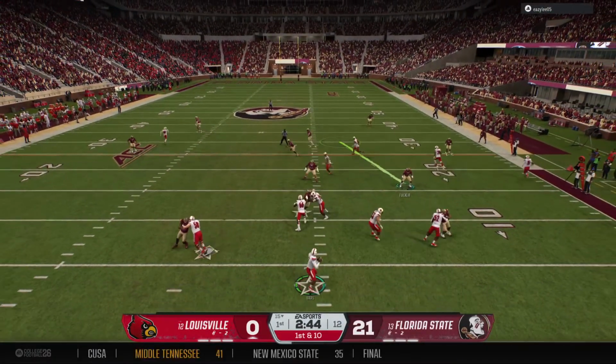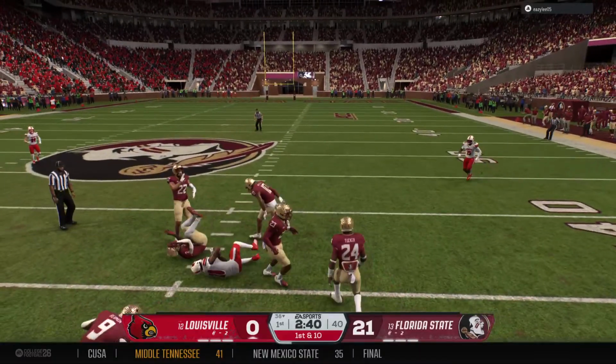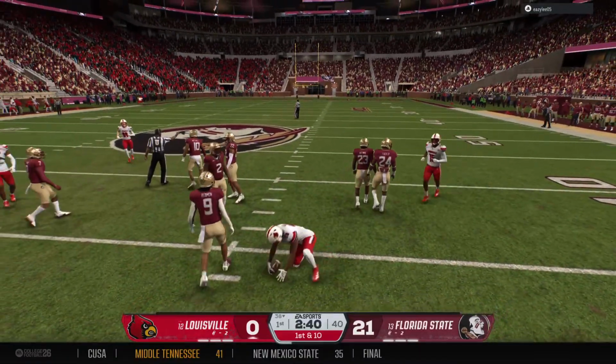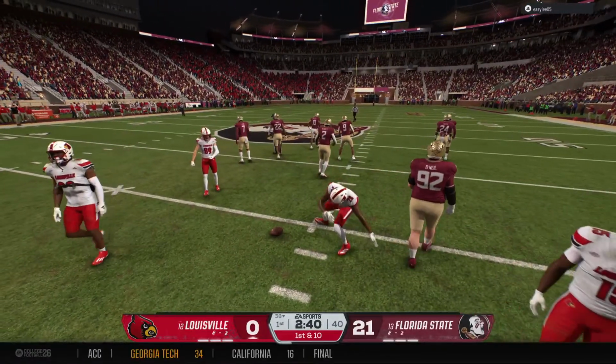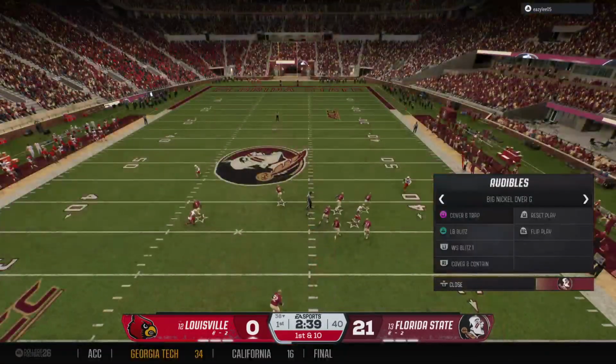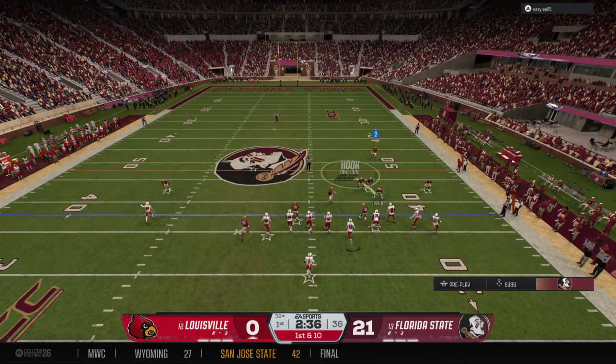Looking to throw on first down. Fires to the right. It's complete. And they'll spot it at the 38, and that'll be plenty for the first down. One of the things you love about this running back is not only can he run between the tackles, but he's also a weapon in this offense, catching the football.